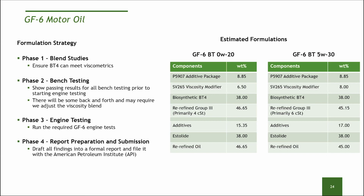Mark, anything to add as a final note on our finished formulation data? No, I think you've done a great job covering that. We're really excited about the development work. We're looking forward to supporting all of your efforts to do formulations. We've got a lot of expertise with our estolides and hope to share that with you as you move forward. We appreciate your time and consideration, and I look forward to working together.